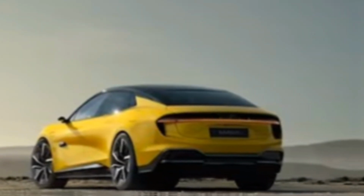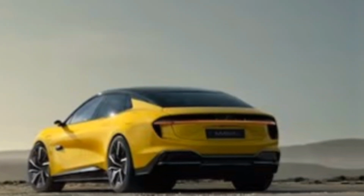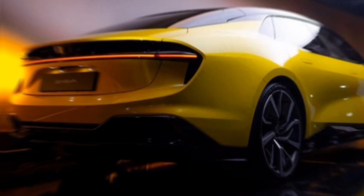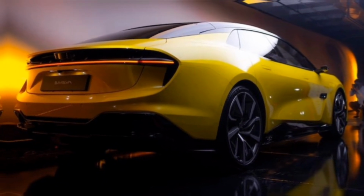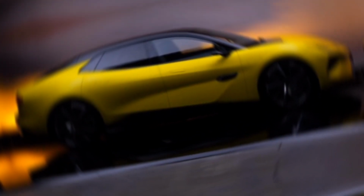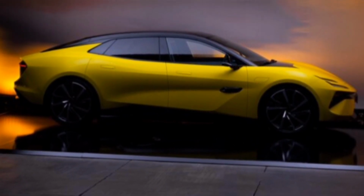Exterior. First things first, the Emeya looks like it just beamed down from a sci-fi movie. It's got that classic Lotus slow-slung profile, but with aggressive curves, sharp creases, and aerodynamic lines that scream cutting-edge performance. Think of futuristic Elise crossed with a Batmobile, and you're halfway there.